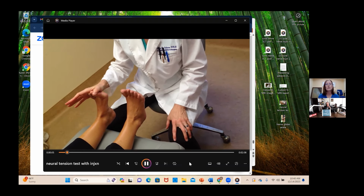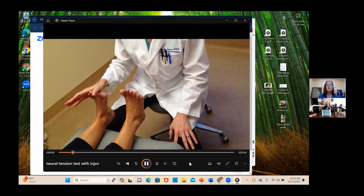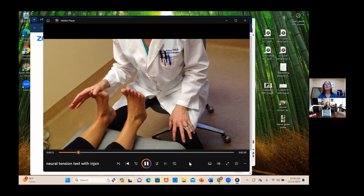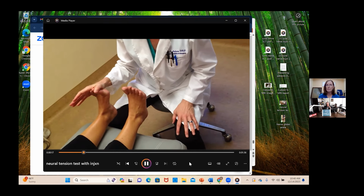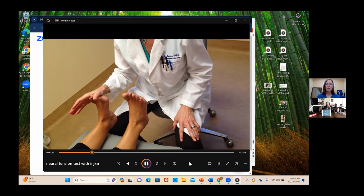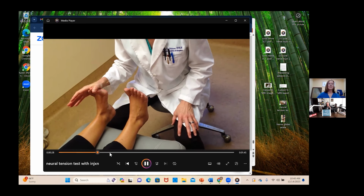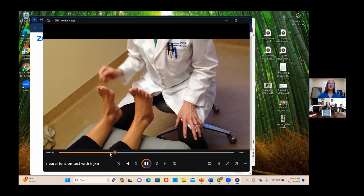So this is a neural tension test for Morton's neuroma. What happens is the nerve is plantar, and in a position of hyperextension like this, there's tension on the plantar nerve. For some people, that's so irritating they can't maintain that position. So there's the affected foot and the unaffected foot. And when I stop talking, I'll actually show you. I'll advance this a little bit so she can do the test here. Okay, she can resist that.